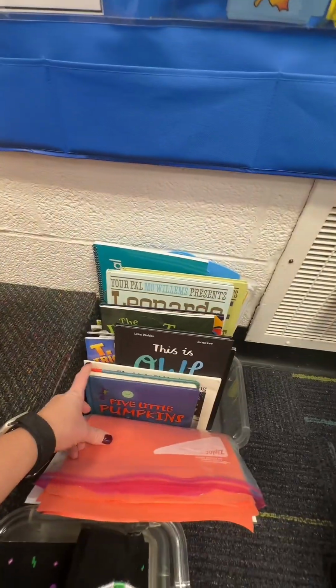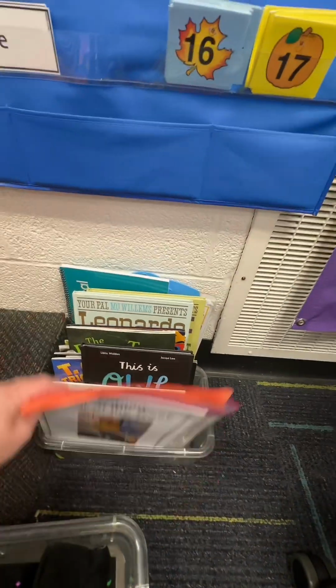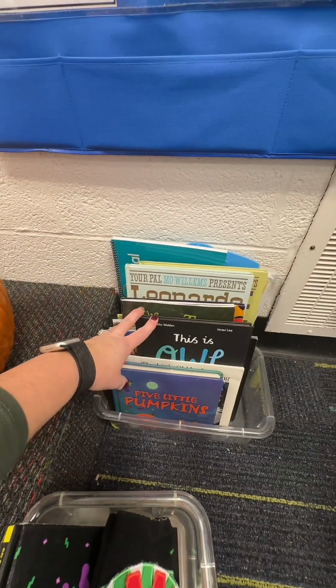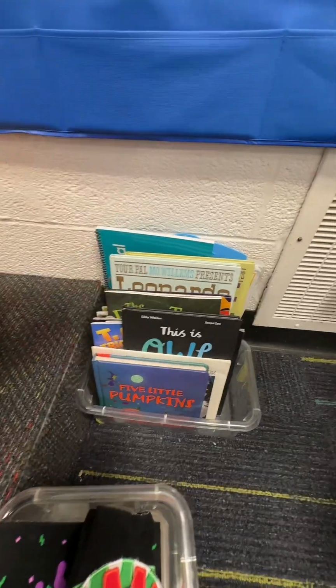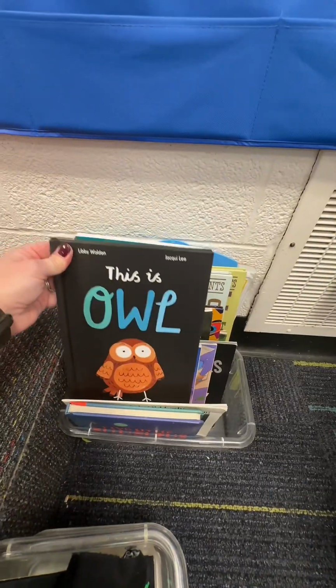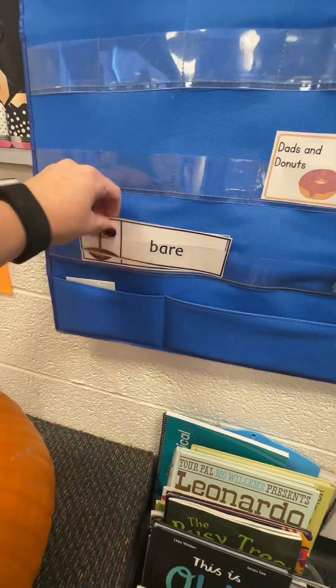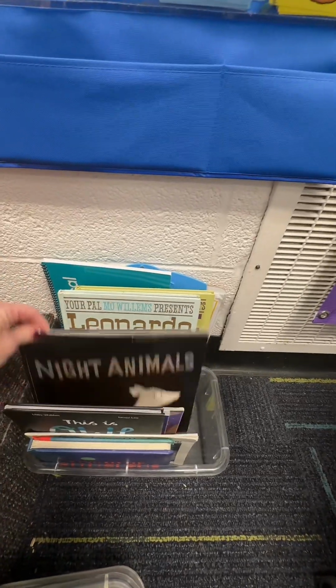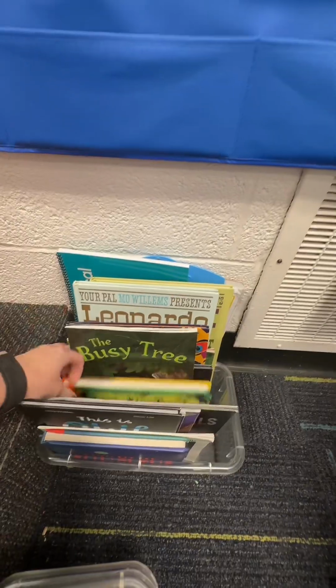And here's some of the books that I'll be reading. Oh, goodness. Let's see. So I put my favorite books in this bin, and the ones that I don't typically read as a read aloud go over in my Library Center. So this is our new WOW words, bear and nocturnal, and those are in, I think, some of these books here. Night animals, I think that's got nocturnal in it.